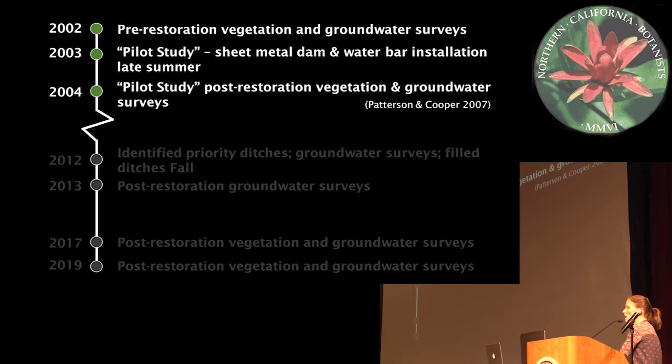And so this project actually started back in 2002. It was started by David Cooper and a master's student, and they worked with the park to develop a pilot study essentially. In 2002, they did pre-restoration vegetation and groundwater surveys. They installed 87 groundwater monitoring wells throughout the meadow and collected data on the vegetation.